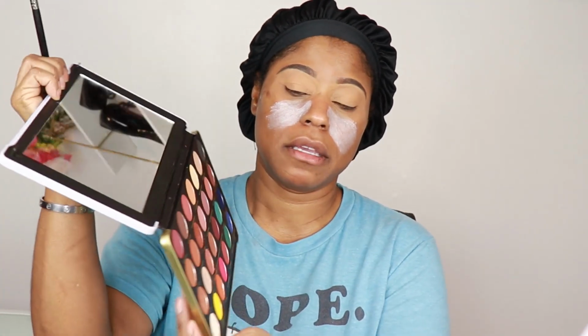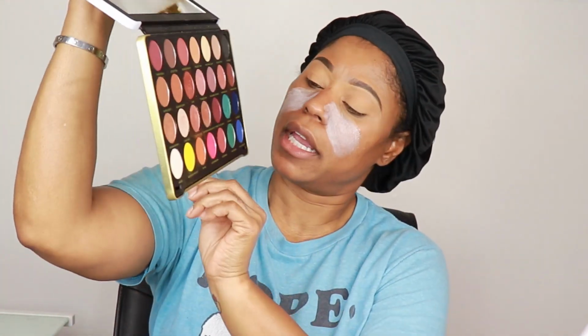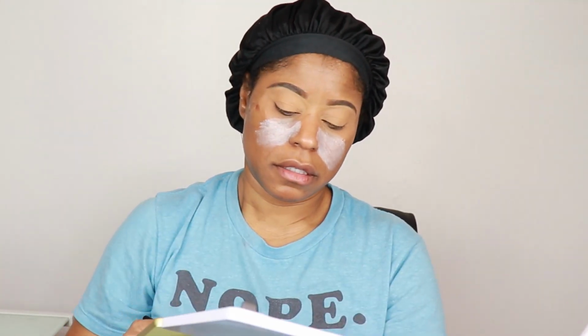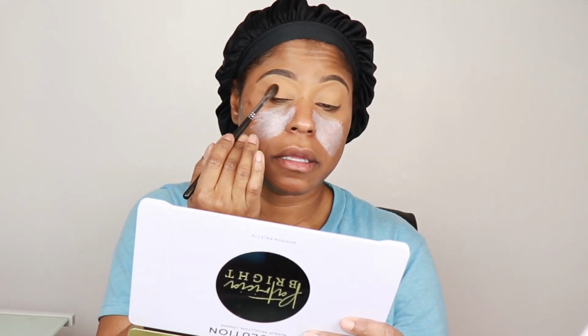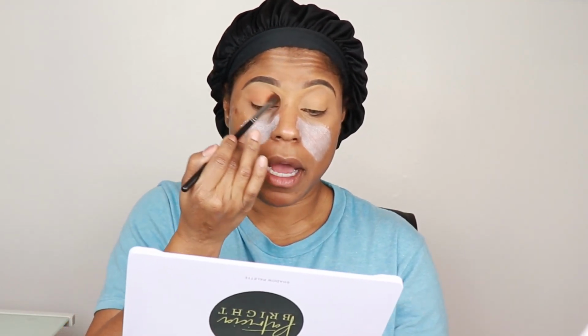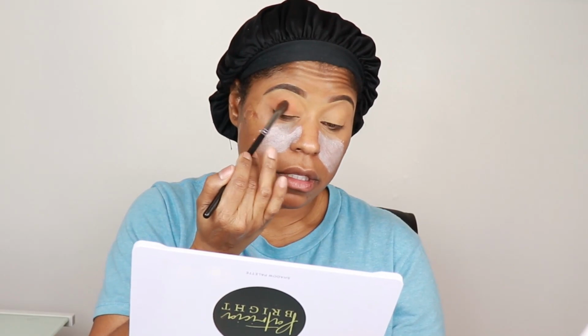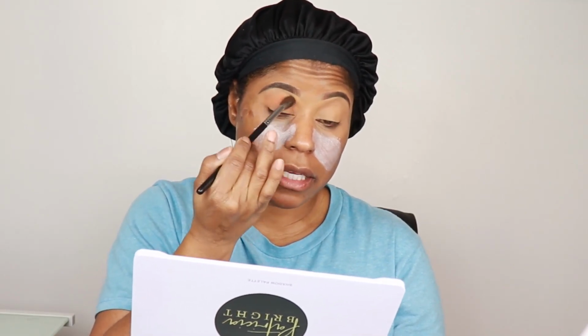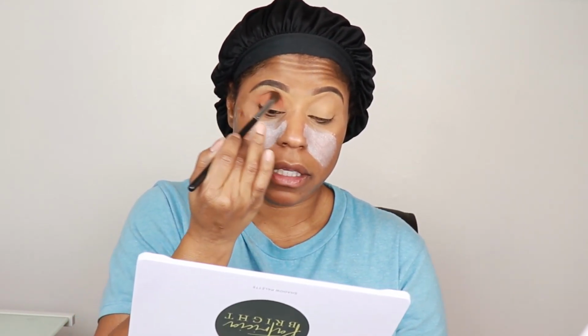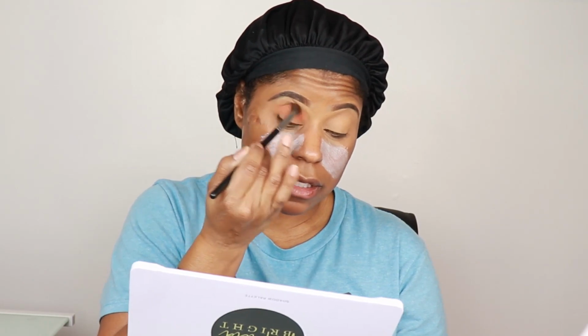All right, so I'm gonna go into this shade called Try Me. It's the orange shade right here. All right, and I'm hoping that if I use my fingers, the shimmers will pop. I don't know if this has to do with the fact that I set the shadow, but okay, there it is. It's showing up.